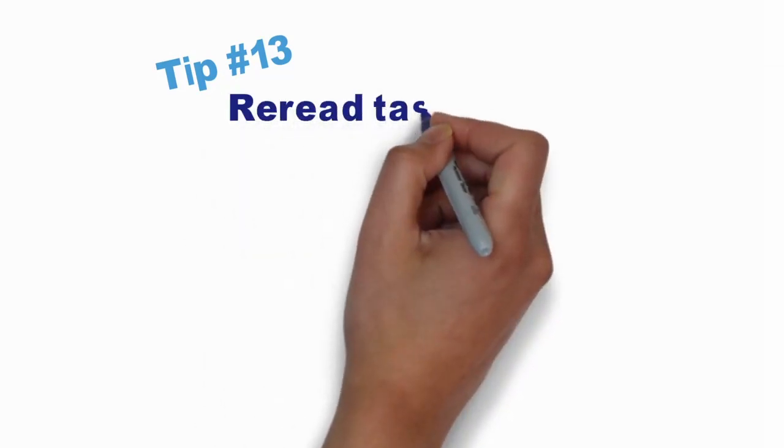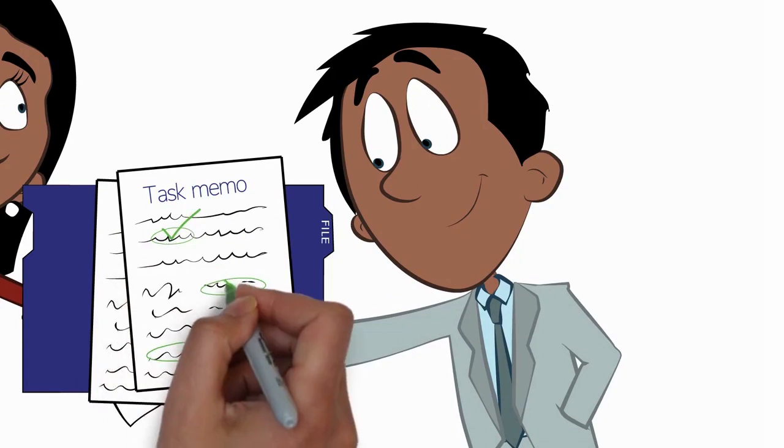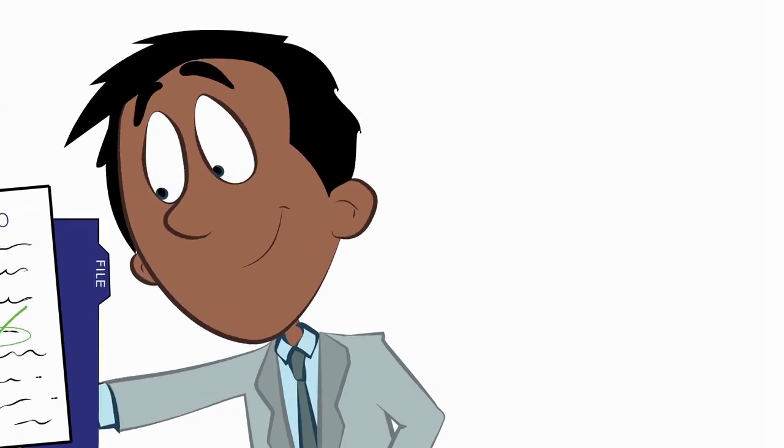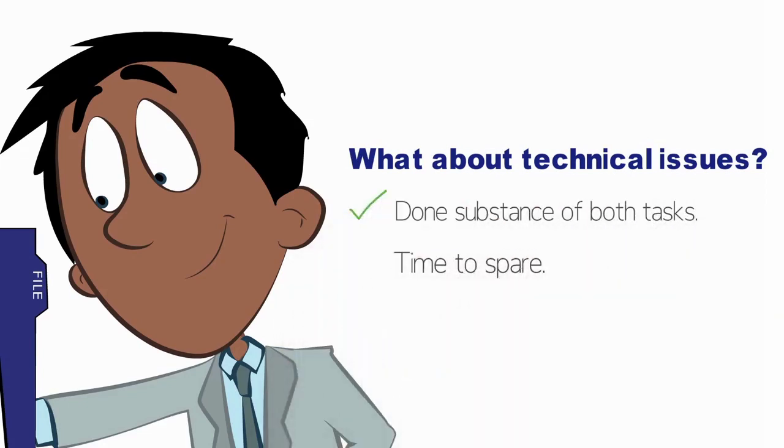Tip number 13, after drafting your work, reread the memo from your hypothetical supervising attorney to make sure you did not miss anything substantive. Normally, you should not proofread or tweak technical issues unless you're finished with the substance of both MPT assignments and you still have time to spare. Again, you should only hit technical things once you're finished with the substance of both MPT assignments.